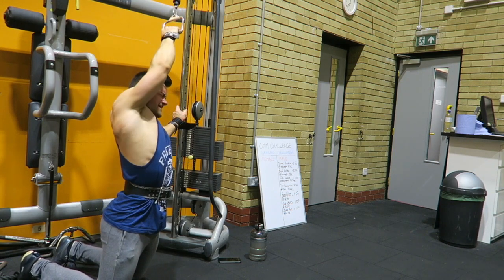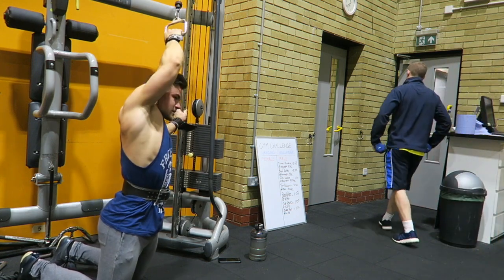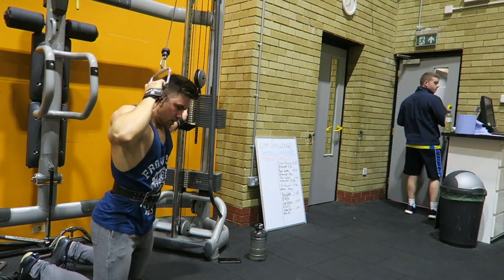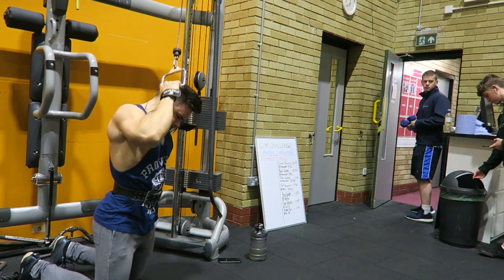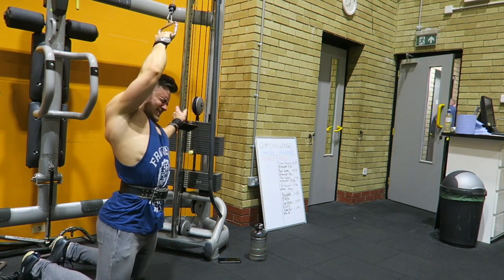So if you can rep out 100 kilos easily, there's not really much you can do other than just doing single arm on different exercises. So that's one reason why I've changed to this one. And then also I just like a little bit of a different angle.